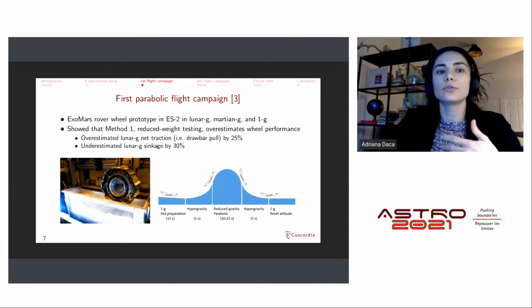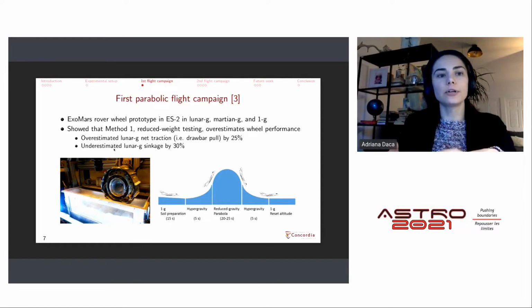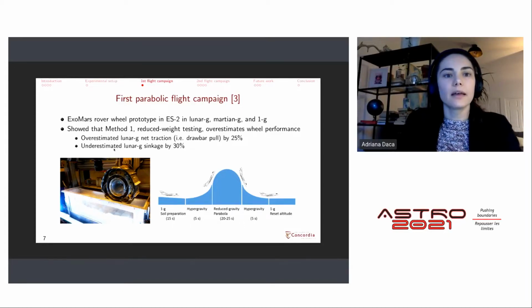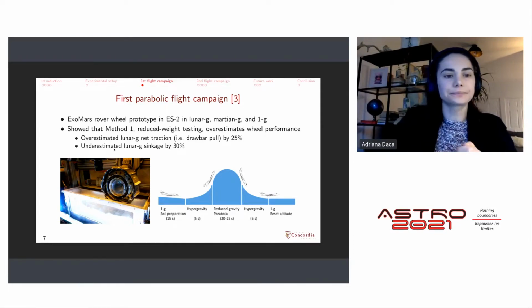So compared to Lunar G, the 1G tests using method 1 overestimated the net traction or drawbar pull by about 25%, and they underestimated the sinkage by about 30%. Higher drawbar pull and lower sinkage correspond to better wheel performance, which is what we saw in the 1G tests. Similar results were seen when comparing 1G and Martian G tests, although to a slightly lesser extent.